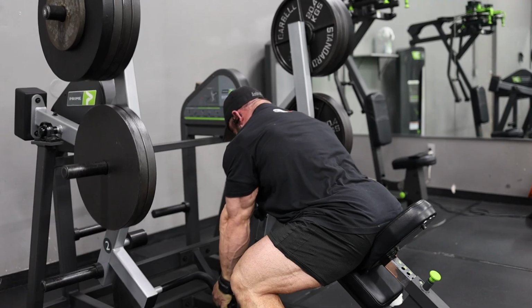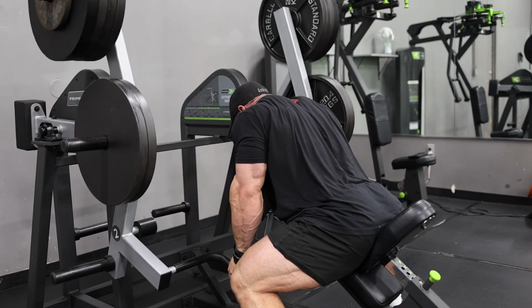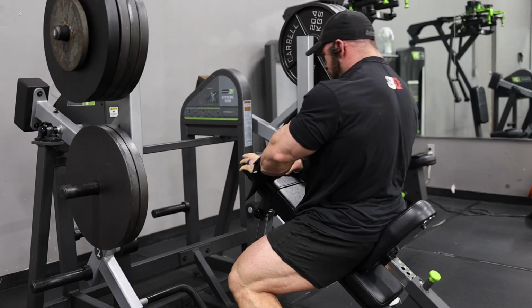Also finish off with a couple Kelso shrugs at the very end. You'll see I'm not rowing, just doing a horizontal shrug movement. Excellent way to get some extra stimulus to traps because they won't be fully fatigued out just from rowing alone.